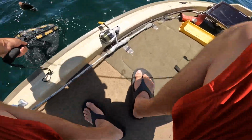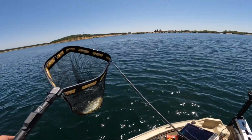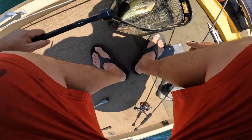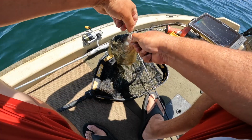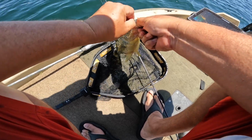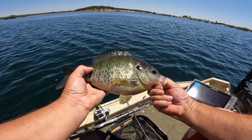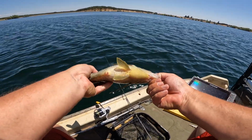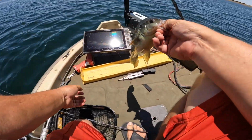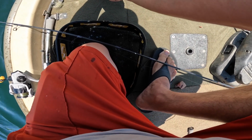Biggest one yet. Gosh. Went to switch for bass, saw a school of what looked like bluegill, and sure enough, look at that guy. Look how big and healthy, fat. Pre-spawn looks like for sure. Let's lay him on the board and get a little measurement on him real quick. 13-inch.